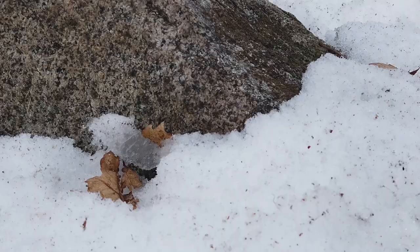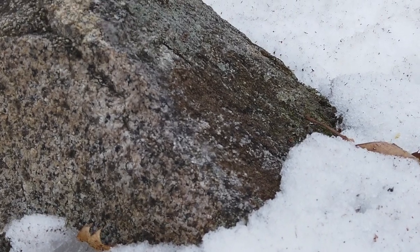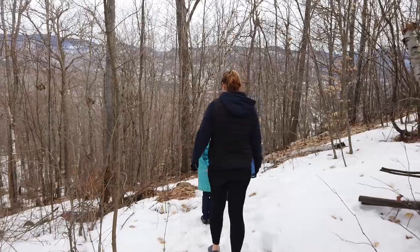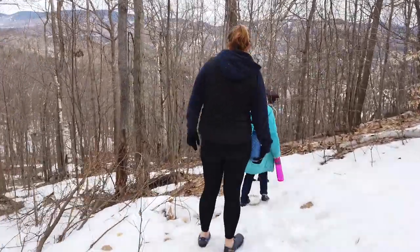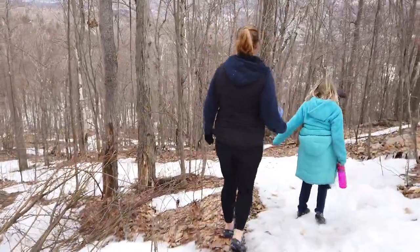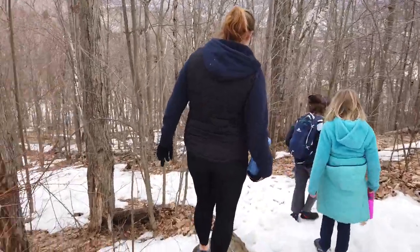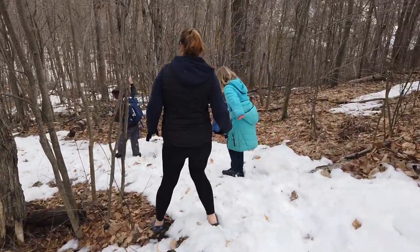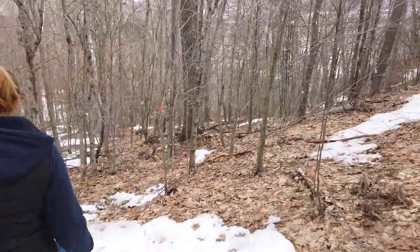So we did end up seeing some ospreys, but I didn't get any chance to actually film them this time, which is too bad. It's almost like they know you're trying to film them and just leave right when you want to see them closer. So, hiking up a 45 degree angle with snow and ice, it's not a big deal, but it's going to be interesting going down this. I think I have to put the camera away or else it will end up in the snow and ice also.